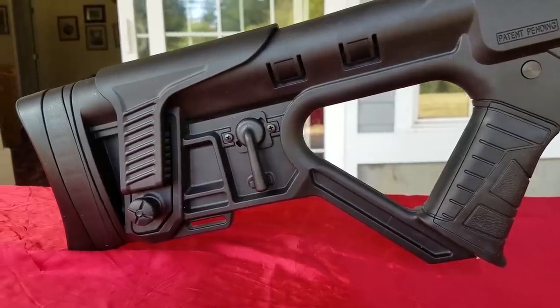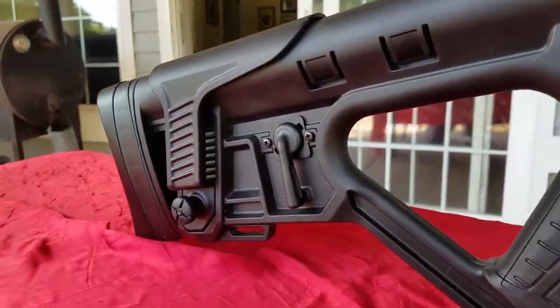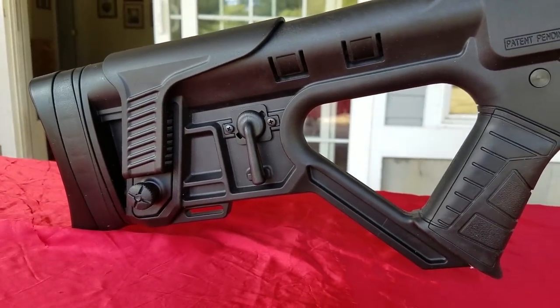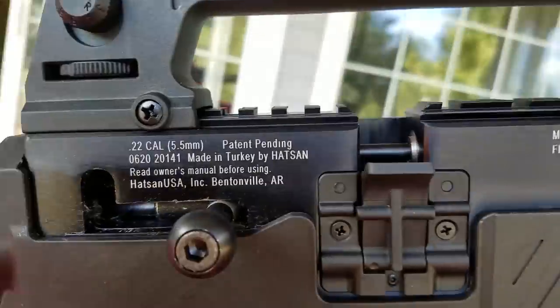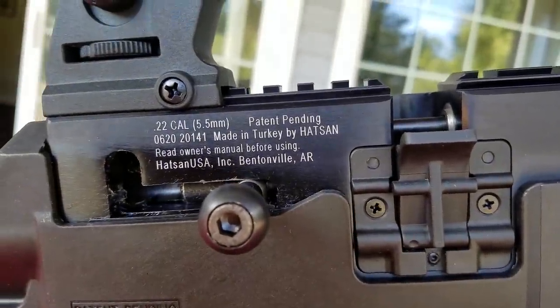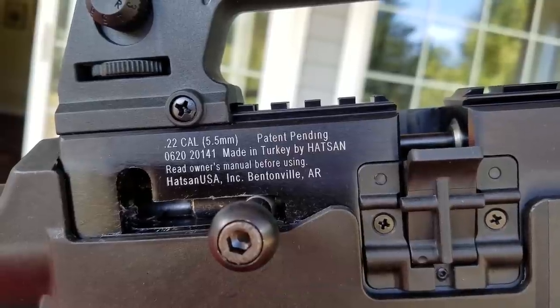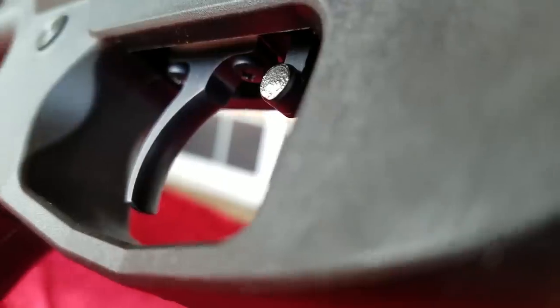Look at that machinery over there. You got a bunch of levers and up and down for your cheek piece. We'll figure that all out later, but you guys can probably guess how it works. So I guess this is just gonna work like my Hatsan Galatian semi-auto, except it's gonna keep on going when I pull that trigger.